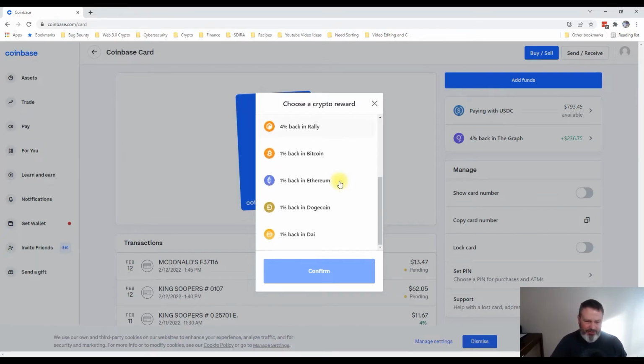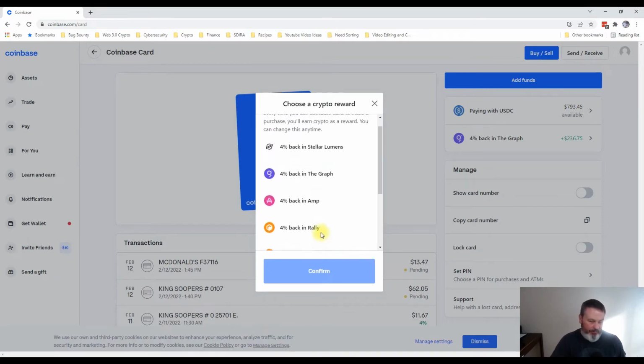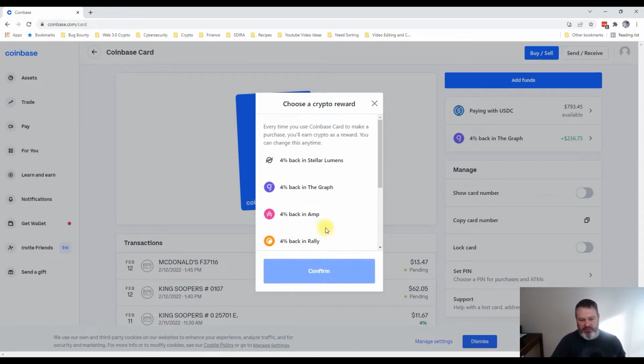You can also get 1% back in Bitcoin, Ethereum, Dogecoin, or DAI stablecoins if you want. I don't know a good reason why you would choose 1% over 4%. If you know one, drop me a comment, educate me.